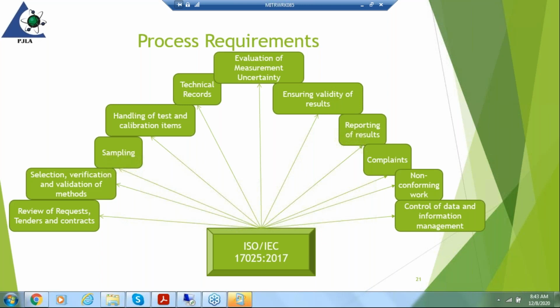And once the testing is done, how are the records, in other words, test reports, and all the information that are included in the test reports, how are they recorded, controlled, and documented? And the next one is the evaluation of the measurement uncertainty.